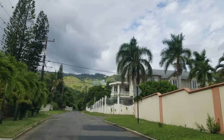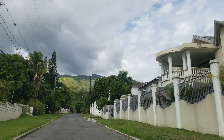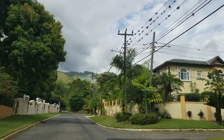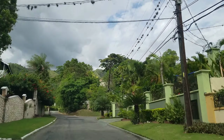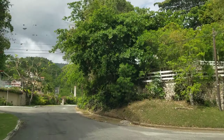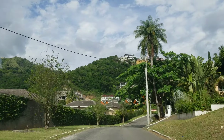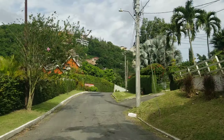As you can see, very nice homes. Actually, I'm impressed. Some of these potholes have been patched. Oh yes, you can see the patchwork on the road, so we have to give credit to, I don't know if it's the association or the government, whoever did it, but this is very good. I'm assuming the member of parliament for the area had something to do with it, so we have to say thank you.